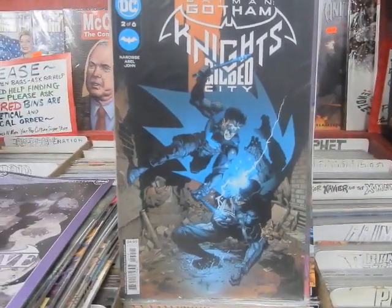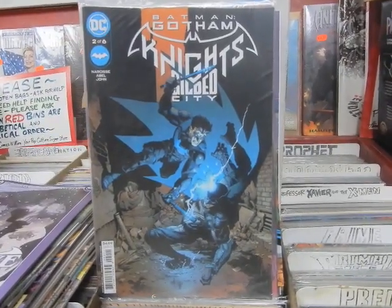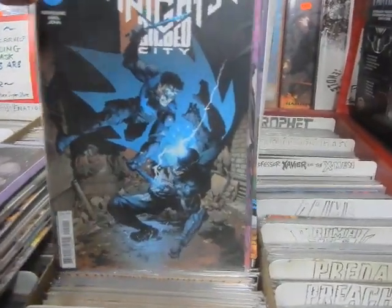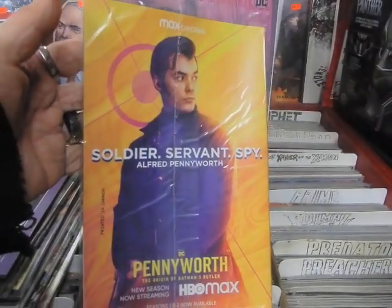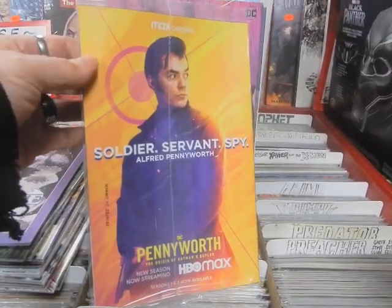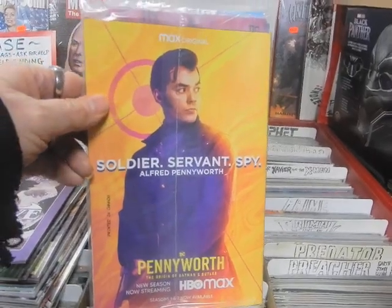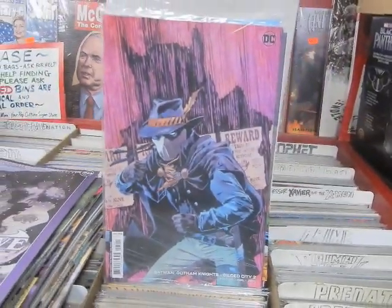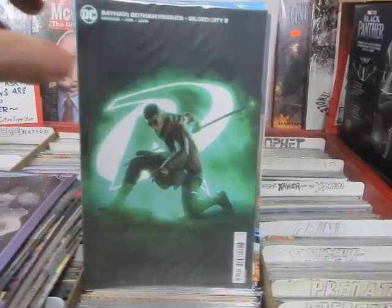I'm cool, man. Batman Gotham Knights Gilded City. These are bagged. This is a Greg Capullo cover. Damn cool Greg Capullo, man. And on the back you see an ad for the Pennyworth series, the origin of Batman's butler. Oh, I think his origin would be his old man and his mother got together and threaded the needle, and baby was born 9 months later. I think that's the origin right there. There's the B cover. There is the C cover.